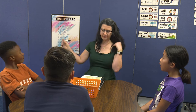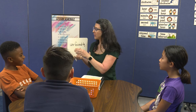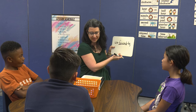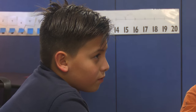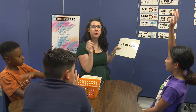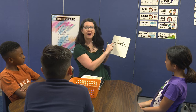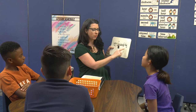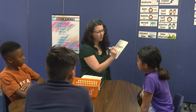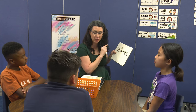This word says unfriendly. What word? Unfriendly. When I look at this word, I see the word friend right here. So this is my base word. This word part here, what does it say? You don't have to raise your hands. You can just shout it out. It's a prefix. So this is un, and it's at the beginning of the word. What is this one? Ly. Yes, and it's at the end of the word. So these are smaller word parts that can help us read bigger words.